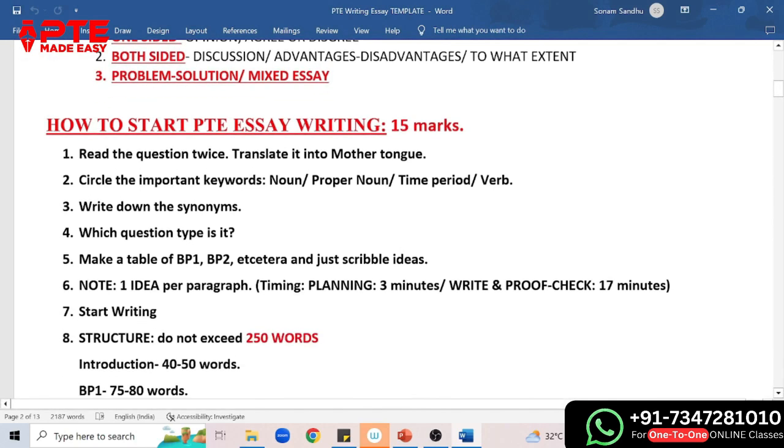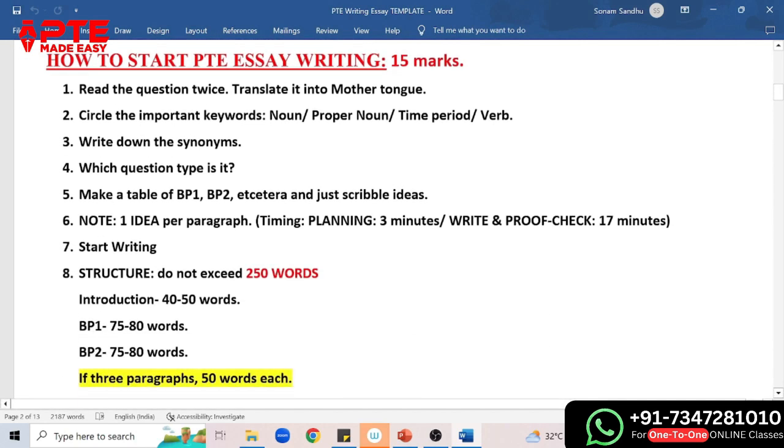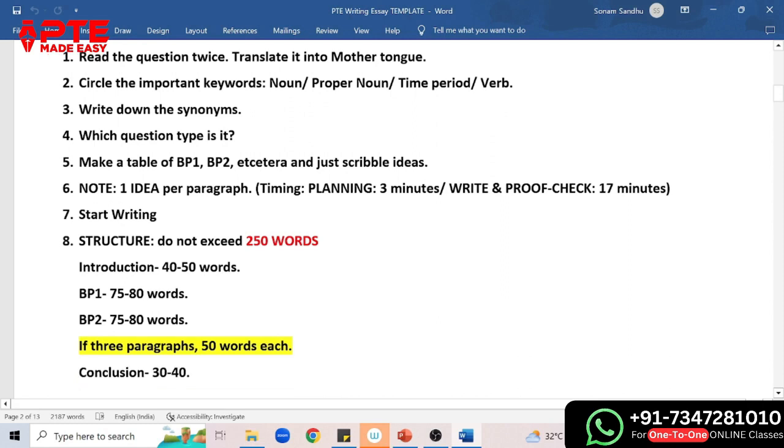Okay? How to start PTE essay writing? So basically, this is the task which is going to give you somewhere around in between 12 and 15 marks. Okay, so you should read the question twice, translate the question into your mother tongue. It's very important. You should translate the question into your mother tongue. Then circle the important keywords, noun, proper noun, time period, or some verb, so that you get to know what exactly is there in the question.